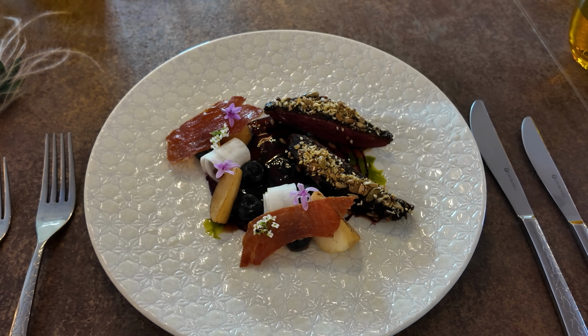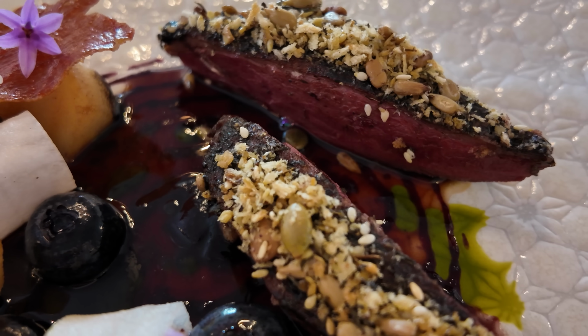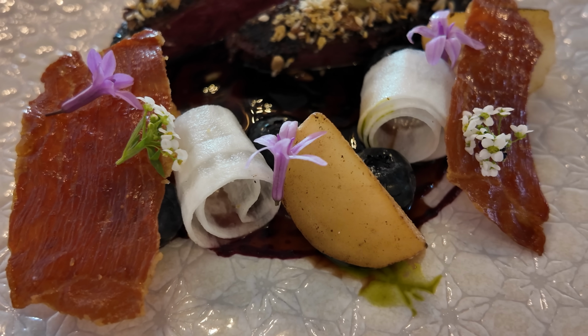My starter has arrived. The Mallard breast. This is described on the menu as Mallard with turnip, blueberry and Parma ham, all of which I can see on here. I can also see plums. So maybe I should have gone for the chicken and kept that plum theme going all the way through the meal. But this plate looks pretty as a picture.